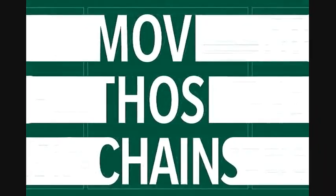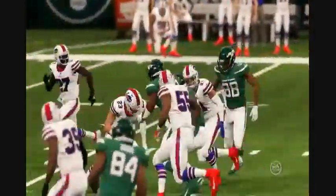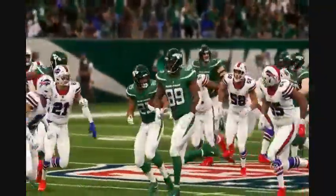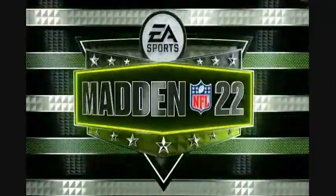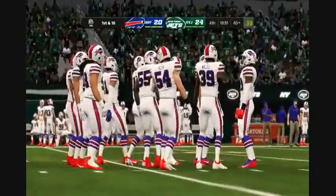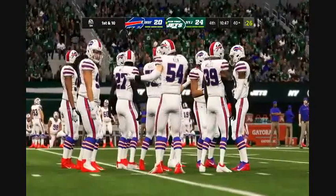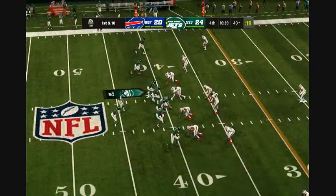Clock continues to move. No better way to close out a game than to tap those mastodons you have up front and say, guys, keep pounding them. Let's keep the ball, keep their offense on the sidelines, and let's close this one out. Back-to-back good plays have them on the move on first down.